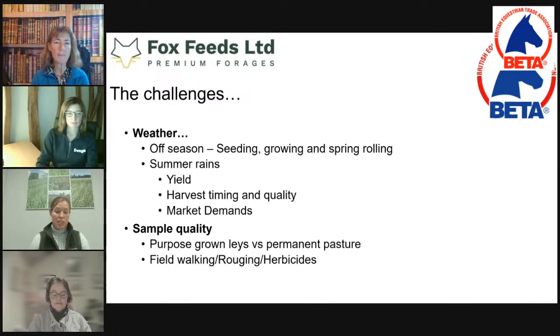Sometimes we just see a product that's increasing in popularity, which we found with our Timothy haylage over the past few years, and the sales of that keep going up. There seems to be an ever-increasing demand for it.